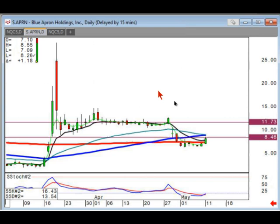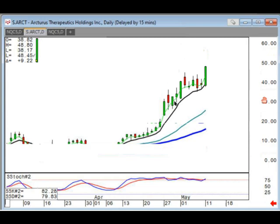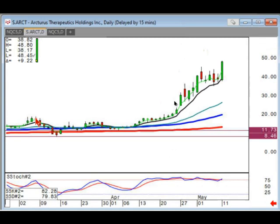So it's just like most of our patterns, even on a J-hook. You can buy it as you see the J-hook just setting up, or you can buy it as the J-hook pattern's breaking out through the recent high. There's your fry pan bottom. There's your J-hook. Kind of broke out through here. Should be more upside.